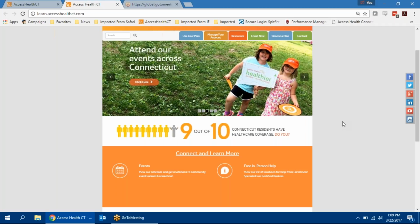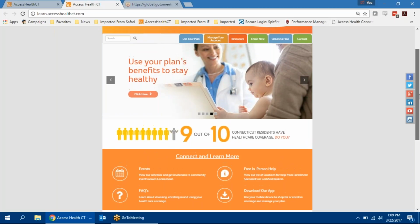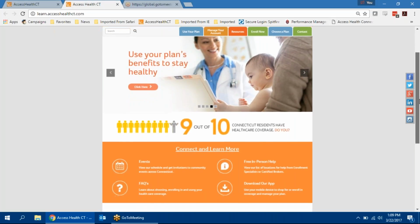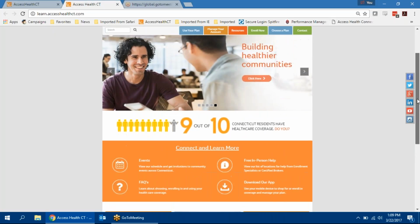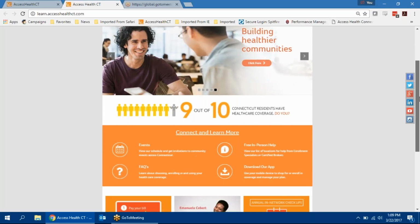We don't have the same flexibility on the enrollment site, so this is a great place to keep as a reference for you to send to your colleagues if they are also interested not only in learning about Access Health, but in referring people who they see at their jobs to the Learn More site if they want more information about eligibility, about what they should do after they enroll, etc. This page also includes information on our events and anything coming up.